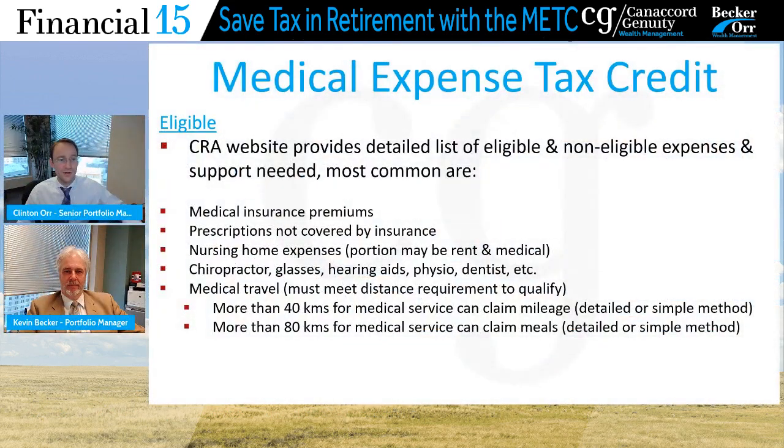Some of the big details here, and we'll get into those. What kind of expenses are eligible? Let's start there. What can you actually use with this tax credit, Kevin? Yeah, and that's the big one. There's a variety of different things that are considered under this medical expense tax credit, and it is important that you know what they are. If not, your accountant will need to know these things.